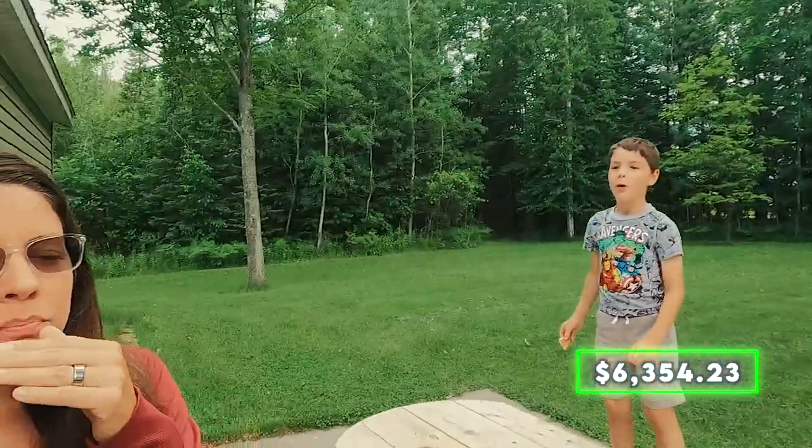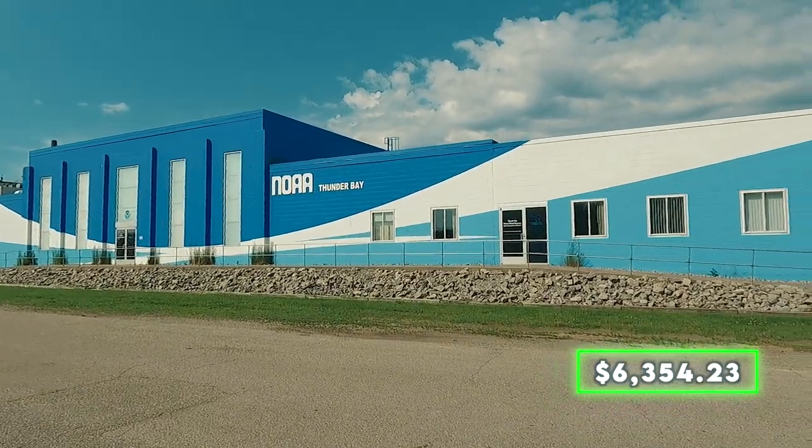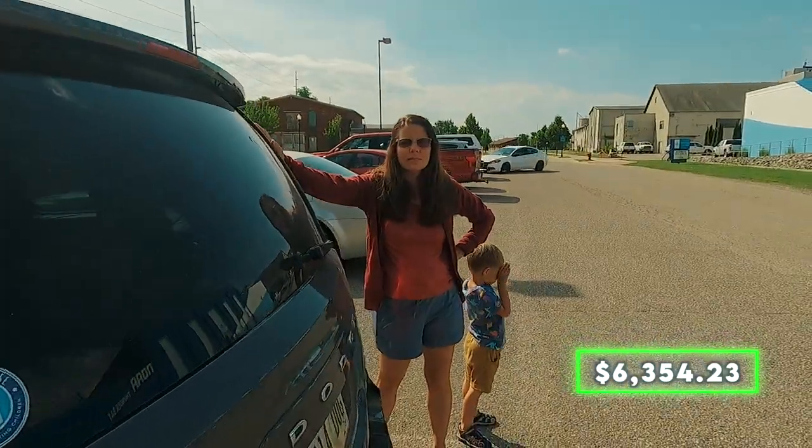Maritime Heritage Museum. Is that what it's called? Let's go. This is the NOAA building at Thunder Bay. Apparently you can go scuba diving and snorkeling and all that kind of stuff to see the shipwrecks. Also read that there was a virtual diving thing you can do too. So, I'm not too sure what to expect from here.